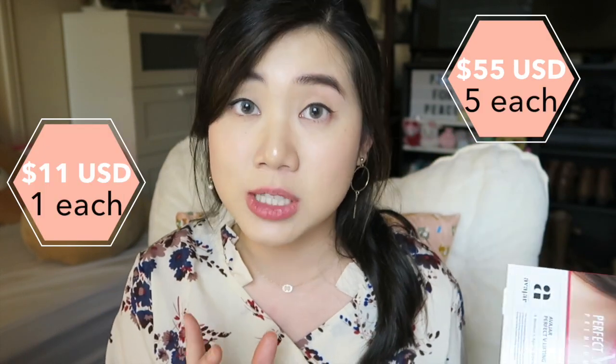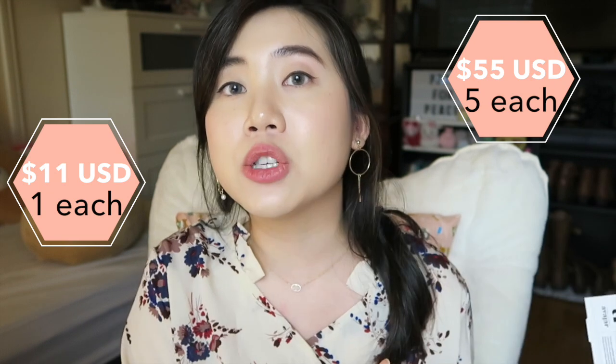And in case you are wondering, 5 of these cost about $55 US, and then 1 of them costs about $11 US. So it is on the pricier end of the spectrum, and the material of this is supposed to be really good fabric, where when you stretch it really far it can go back to its original shape. So I'm just gonna give a little bit of background information about this mask here.